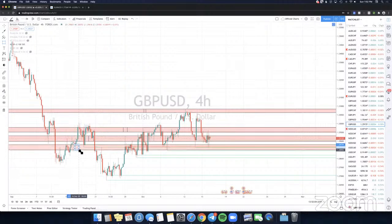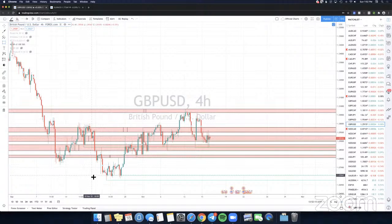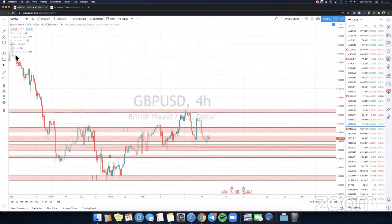And that's why you don't want to trade during that time, because you might get stopped out just because of the spread. And that's happened to a lot of people before. So I just want to make sure you guys are aware of that. It's just too risky unless you have a really, really wide stop loss.